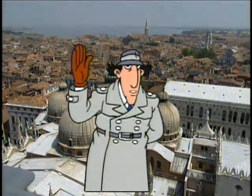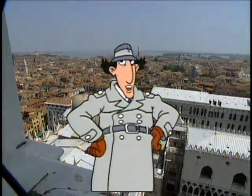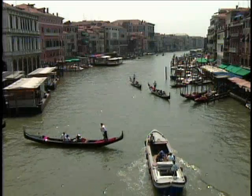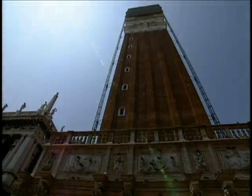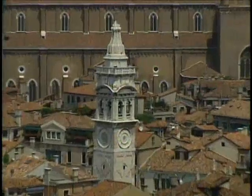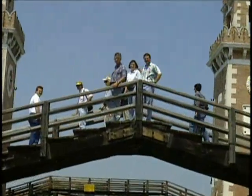Buongiorno, buongiorno. Inspector Gadget here in the middle of the world's largest boot, Italy. We're going to search for the tallest, the coolest, and the weirdest parts of Italy. We've got a lot to see, so let's go. Gadget field trip.